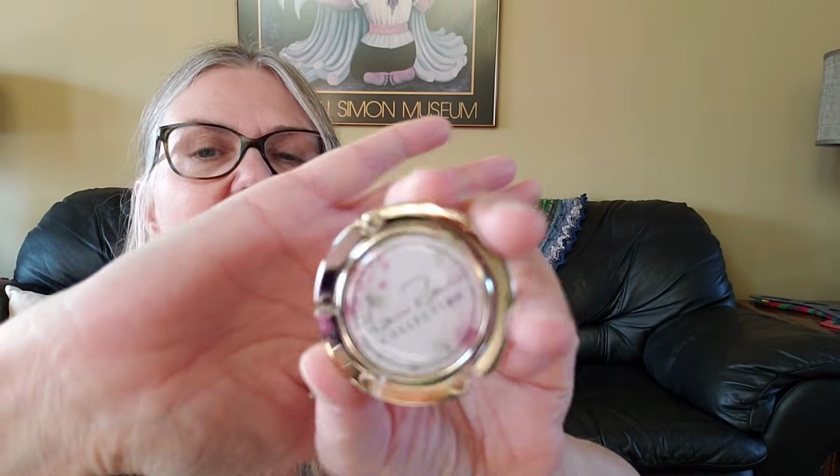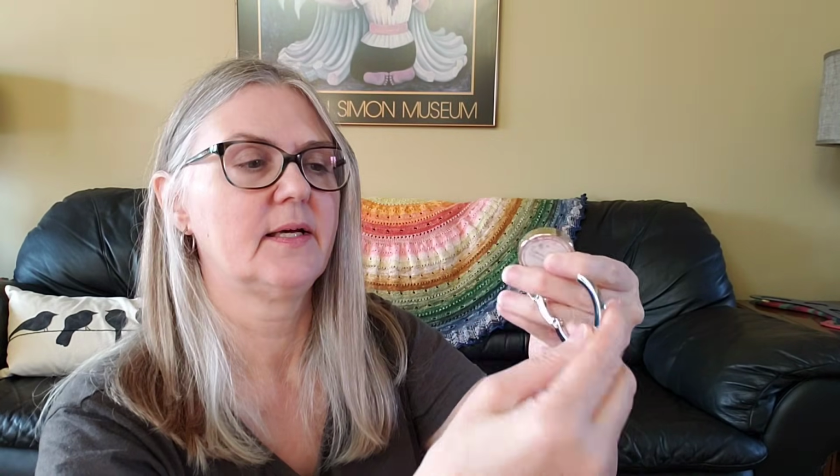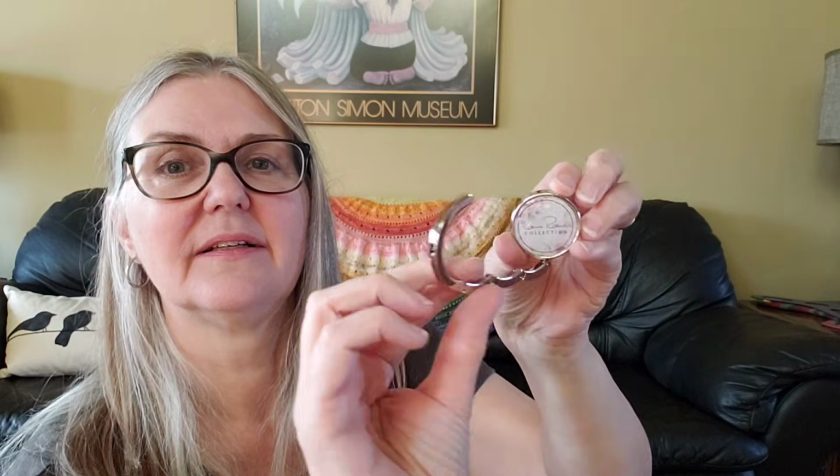Why is this so hard? Louise Robert collection on it, and it is a little foldable bag hook. So I guess if you're in a stall in a restroom, you can just slap this onto the metal door and hang your purse. I'm personally not that fancy, but interesting.